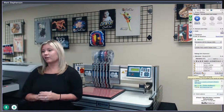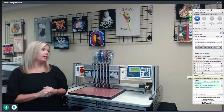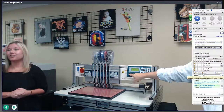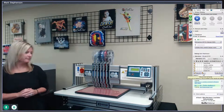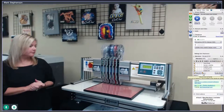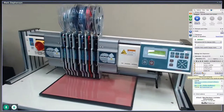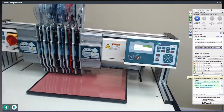Crazy. Alan, is this set up to run if we just hit start? Go ahead. Okay. She's scared. You'll actually see how quick this is. Now this design will take about 6 minutes to run, we won't run the whole thing, because it is 4,000 spangles.